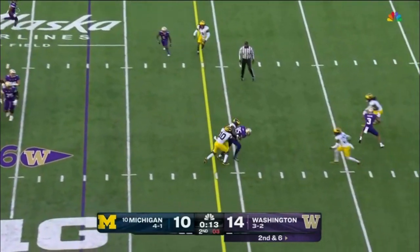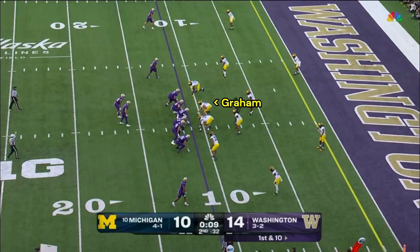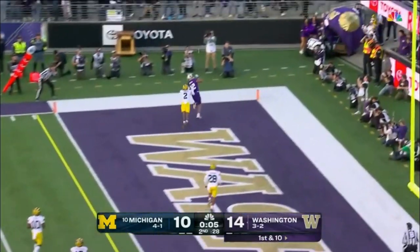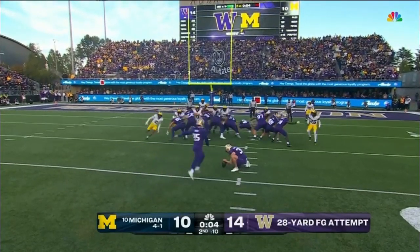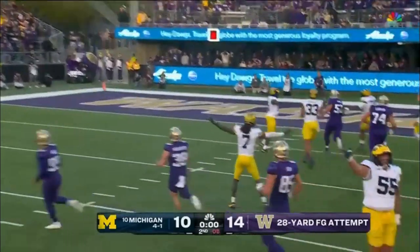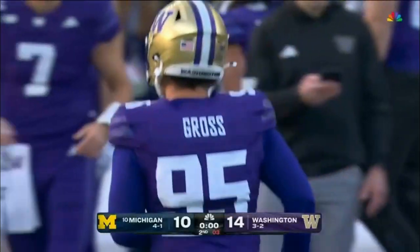Rodgers delivers. Latu. There is the first down, and into the red zone. Oh, they're not going to clock it. They're going to go. Rodgers looking end zone. Boston, incomplete. They force the field goal. Johnston the snap, McAllister the hold. And this one's blocked.